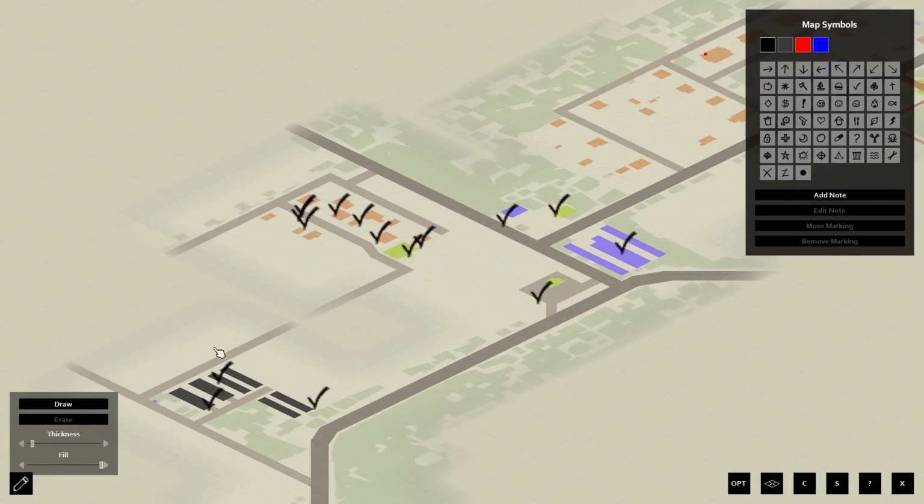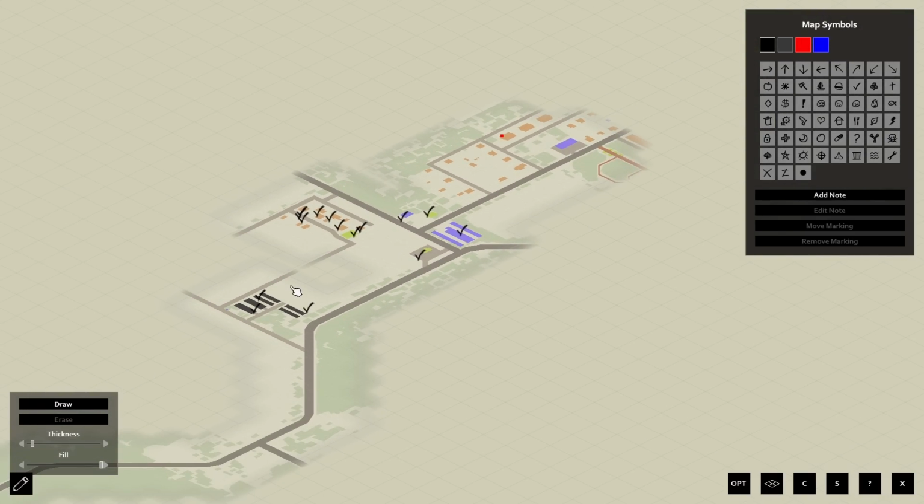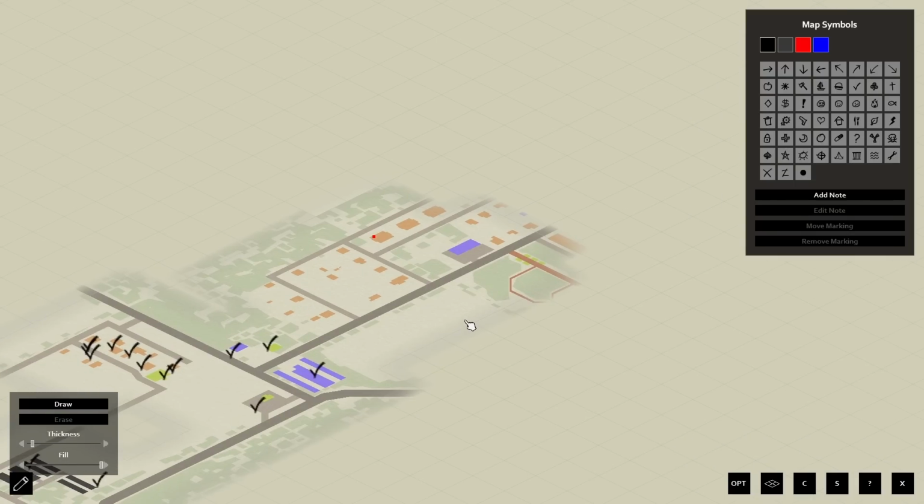Back at the farm would also be ideal. They might come and check it. So I think maybe in the middle of the woods would be the best situation to have, or maybe here.